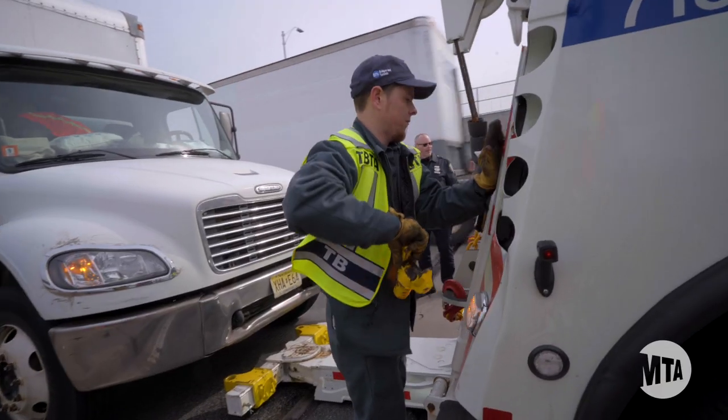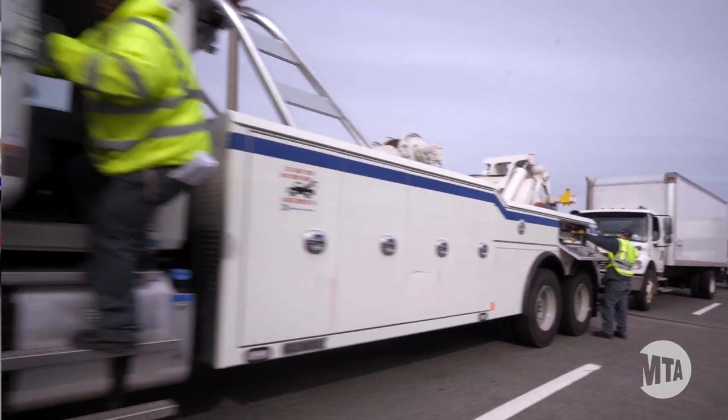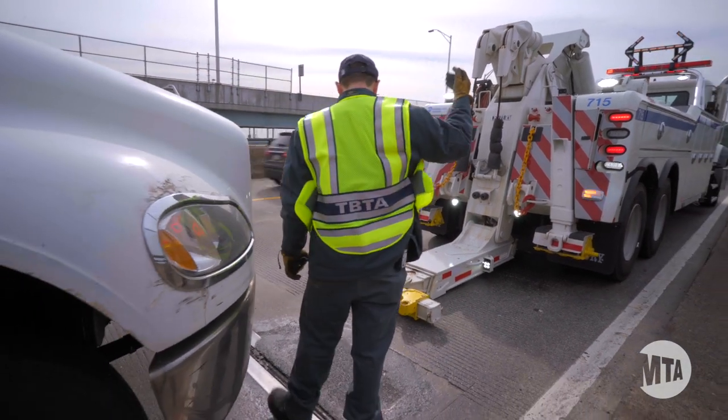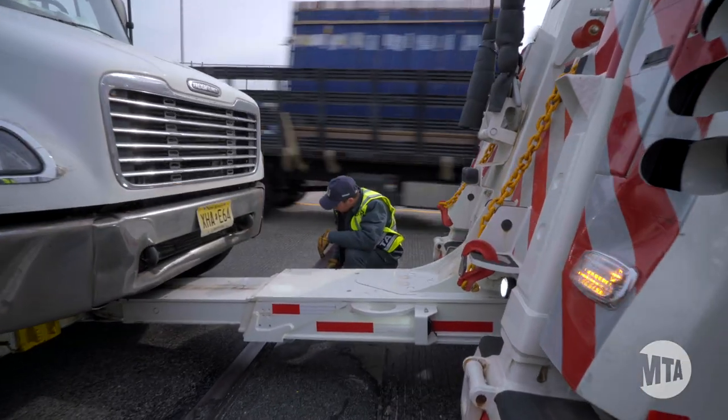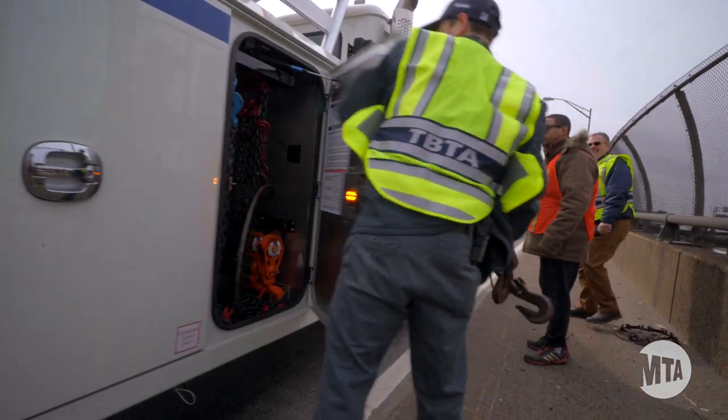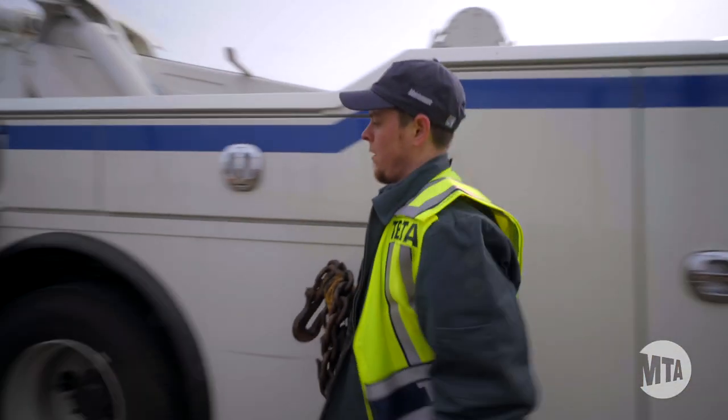Every day they save the day. That little disabled vehicle, if that disabled vehicle is not removed, a lot of people are not getting to work in the morning. So their quick response is going to determine how the rest of the day is going to go for a lot of people. They are the go-to guys. We depend on them on a daily basis, and they perform their job very well.